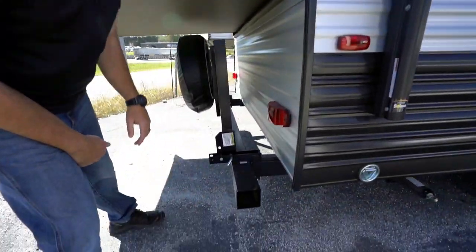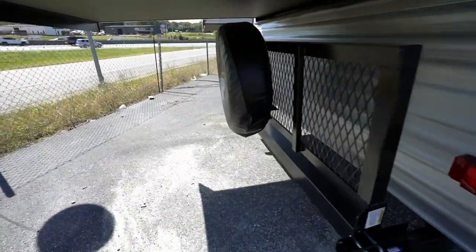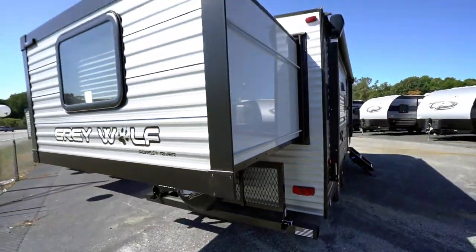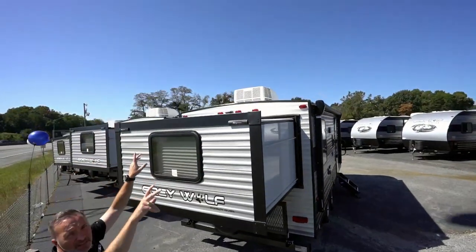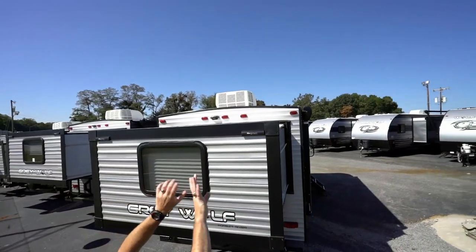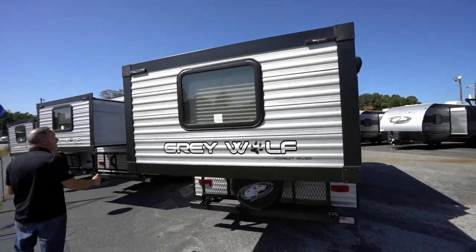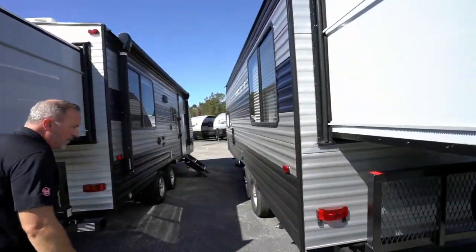4x4 sewer hose storage there. Got my bike rack right here and spare tire. And of course, this is that bed slide on the back. Now you won't be able to see it from here, but this one is set up for backup camera. And you see those arch ceilings? That helps with keeping the rain and the snow and the elements off of this camper. And those rubber nozzles are gonna make sure it doesn't stay on you or your friends or family.